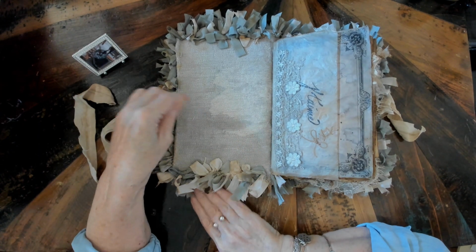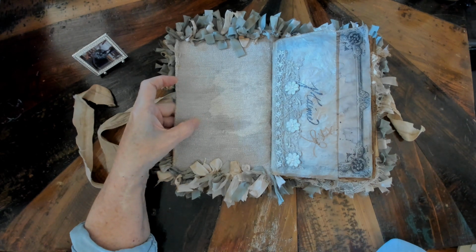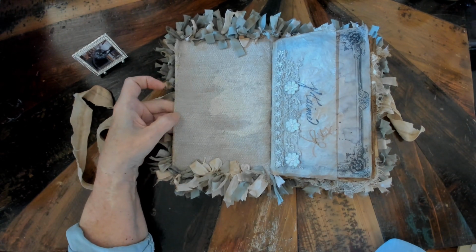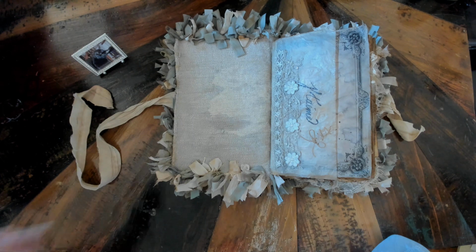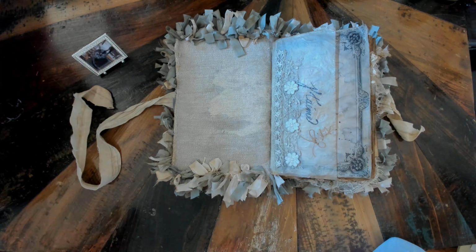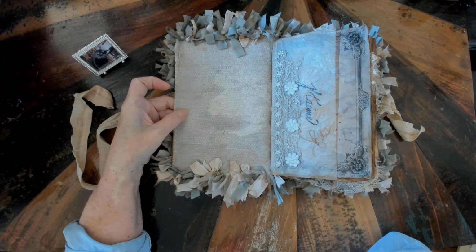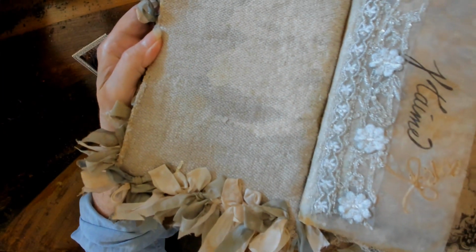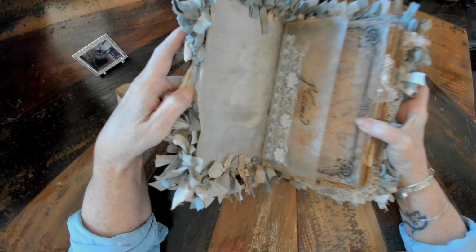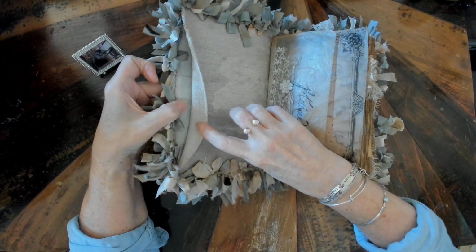This piece right here is a fabric sample, and I dyed that with the Tim Holtz weathered wood, which I had over here from yesterday, but I think I put it up. And you just get that really beautiful blue gray. And this is a pocket here, so you can see the napkin.